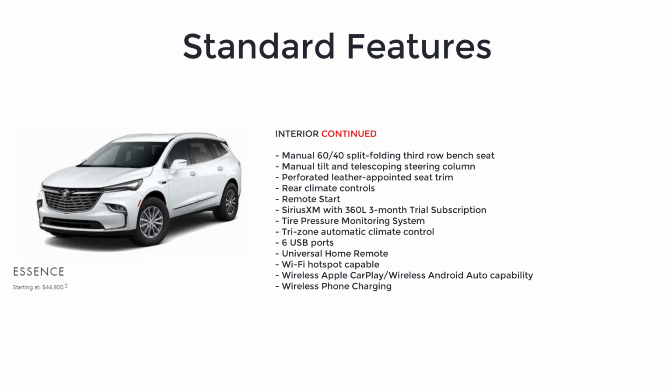seat, manual tilt and telescoping steering column, perforated leather appointed seat trim, rear climate controls, remote start, Sirius XM with 360L 3-month trial subscription, tire pressure monitoring system, tri-zone automatic climate control, 6 USB ports, universal home remote, Wi-Fi hotspot capable, wireless Apple CarPlay and wireless Android Auto capability, and wireless phone charging.